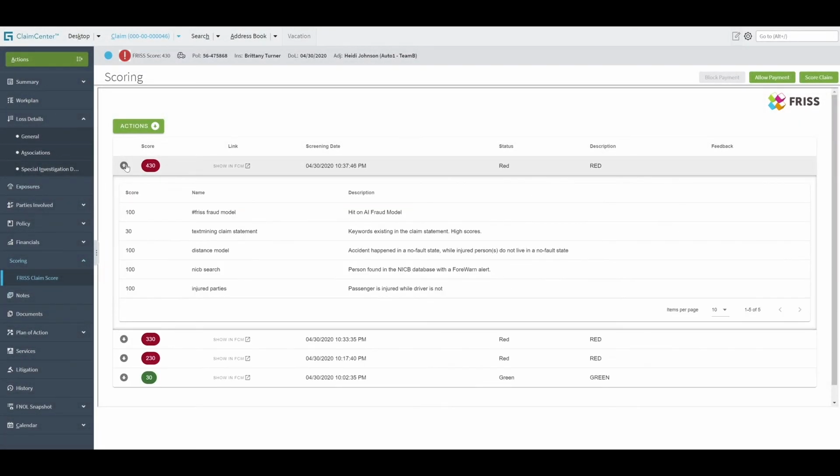Within the Claim Center interface, the investigator can drill down to see exactly how the score was built up. In this example, the passenger is listed in the NICB database for an earlier fraudulent injury claim. The accident happened in a no-fault state while the passenger lives in Texas, and the FRISS AI fraud model returned a high probability of fraud on this exposure.